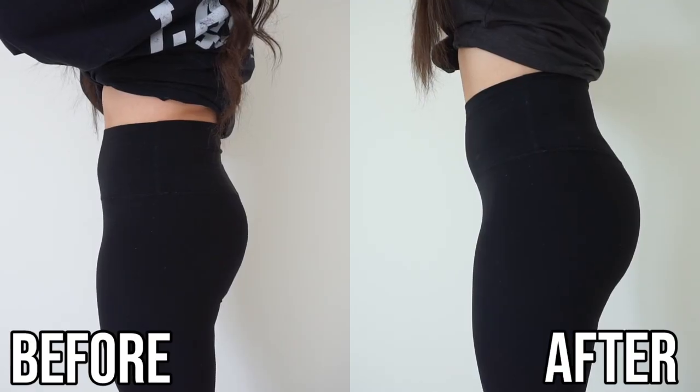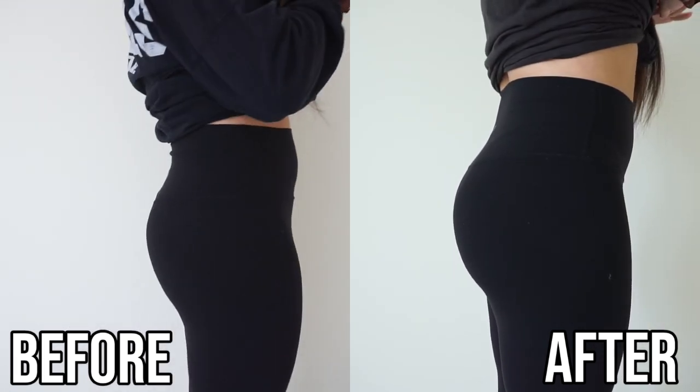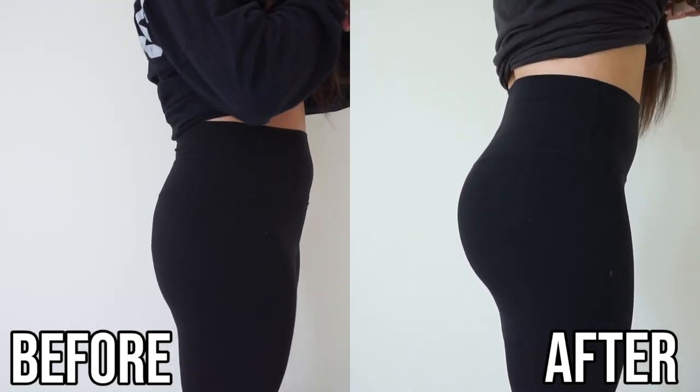I will have a video of the first day and day 7, but as you can see, you can definitely tell it's a lot plumper and rounder. Looks like it's a little bit bigger, which is so crazy to me because I wasn't sure if I was really gonna see anything just after 7 days. I believe continuing this will make it even better, tone it up, firm it, make it more plump and more lifted.